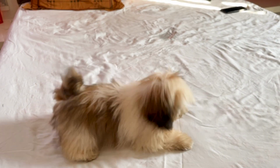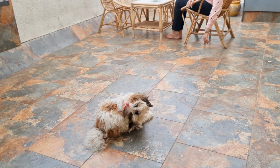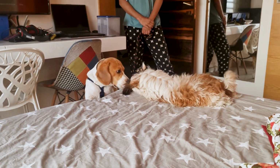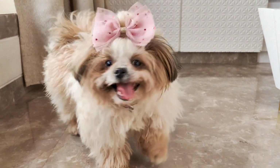Shih Tzus aren't exactly shy about letting you know when something's wrong. They might start scratching their ears a lot more than usual, or rubbing their head against furniture or the floor to relieve discomfort. It's not just a little itch, they're clearly uncomfortable. Another common sign is frequent head shaking, like they're trying to shake something out of their ears.